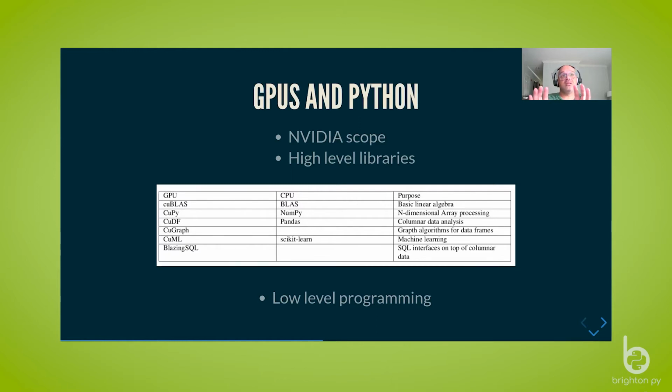So GPUs and Python. There are two ways you can go around this. One, the easy way, is you don't program anything. You just use libraries that take care of that for you. The only thing you bring to the table is a GPU. There are plenty of libraries that you can more or less replace seamlessly compared with CPU versions of libraries. So for instance, where you have BLAS, there is cuBLAS. Where you have NumPy, there is cuPy. Where you have pandas, you have cuDF.